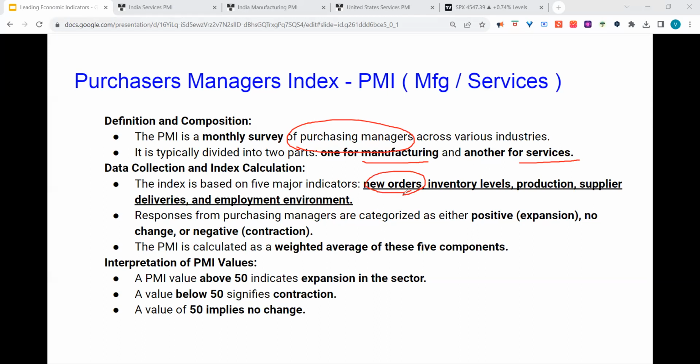This response itself can reveal crucial insights as to the demand condition, right? When there are more new orders coming in, it shows there is a healthy demand condition in the economy with respect to that manufacturing firm. And when these questions are spread across all the manufacturing firms, it shows a good level of economic activity. The same goes for services also. So new orders is the first important question. And next is the inventory levels.